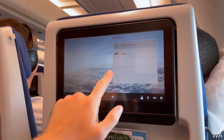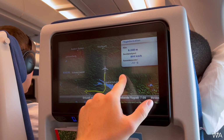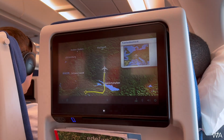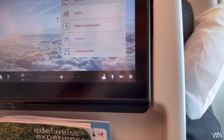There's of course the quintessential moving map, which is crazy retro looking despite being a brand new screen. They obviously haven't updated the actual user interface of these systems in quite some time. The map cycles through all languages and doesn't really have any different viewing options, but it does display facts about different cities along the route.